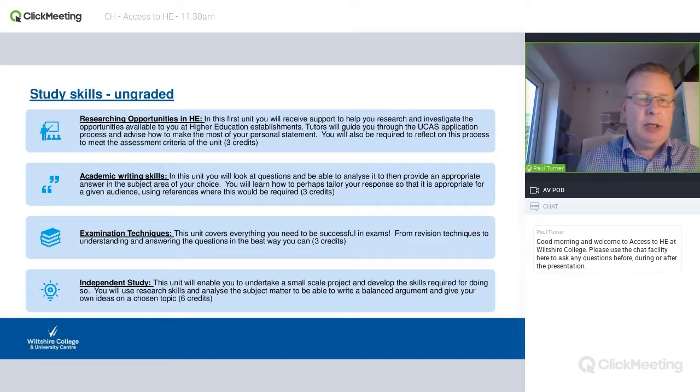And then independent study. So again, at level 3 and certainly going on to university, you'd expect to be learning as an independent student and taking on your own learning as well. And this unit helps you prepare for that. You might look at doing a small scale project and you will use one of the other academic areas to perhaps help you do that small scale project. You might do an experiment in chemistry or biology and do a study, or you might look at personality in psychology and use that as your small scale project.